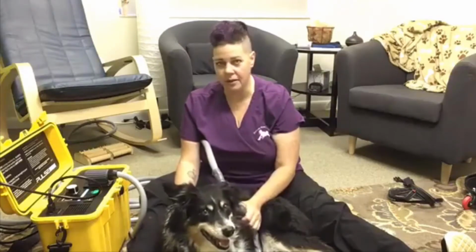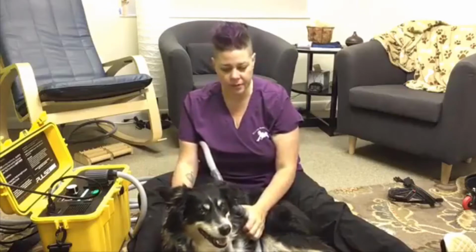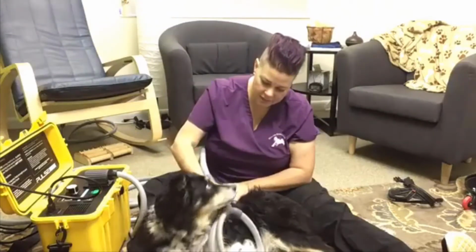I'm sure if I had the paddles, it'd be a little bit easier to do their paws instead of trying to maneuver them around the holes, but someday I might invest in the paddles. But for right now, I do the best I can with either sandwiching the loops or just laying the loops on top.